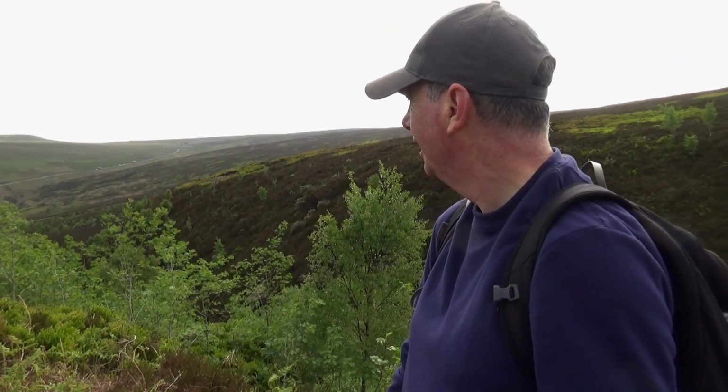Wow, I'm getting some fantastic views already. Oh, wonderful. So, I'm walking above Near Black Clough. There is also a Middle Black Clough and a Far Black Clough. But I should be following Near Black Clough all the way up to the top as it takes me on to Bleaklow.